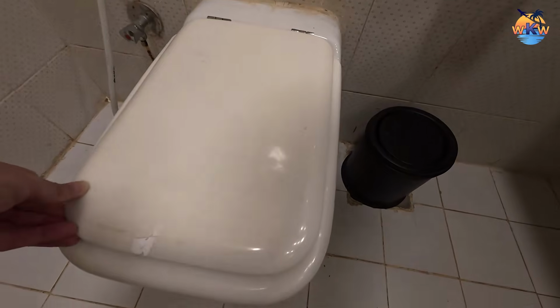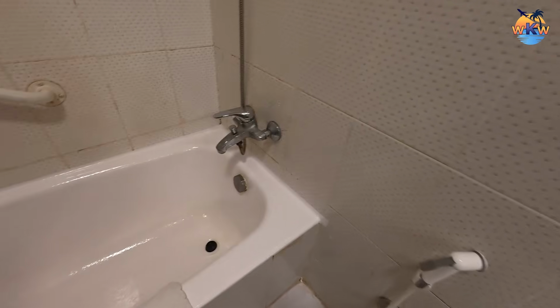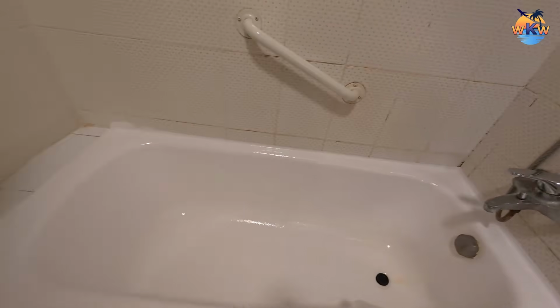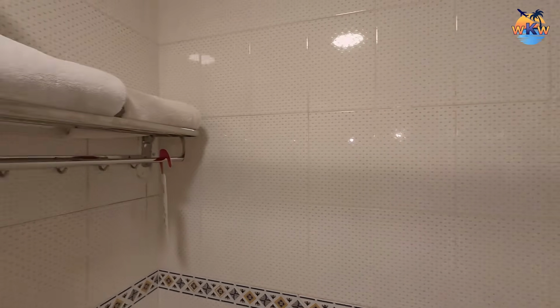That looks okay. Everything looks very dated. Even the bath has had a paint job done on the bath. A bad paint job. If you look carefully, look. Got your handheld, you have some shampoo and some shower gel.